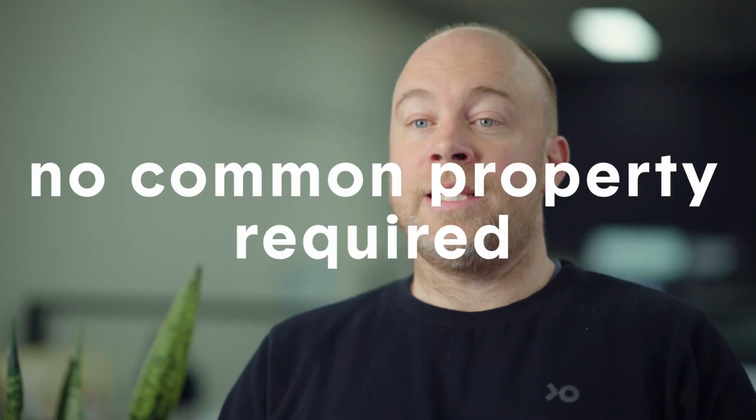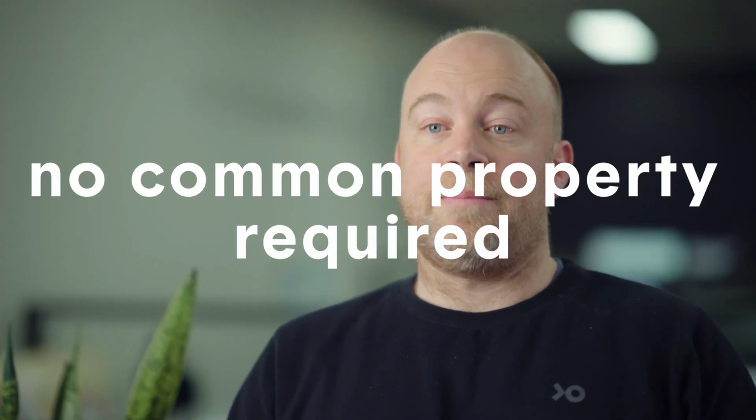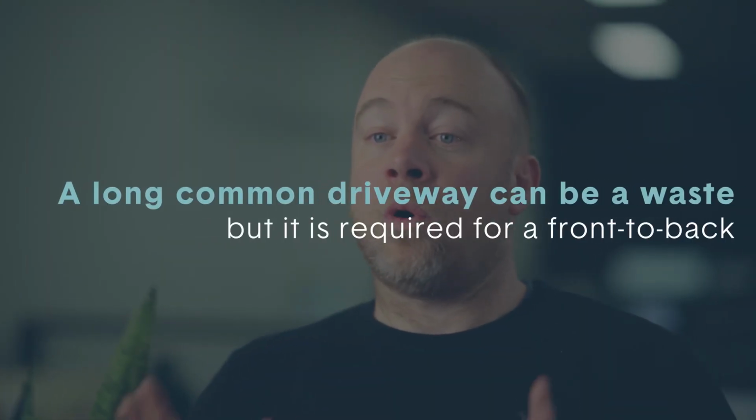Before I break down what makes a good corner development site, let's look at fundamentally why corner sites in general are good. Firstly, there is no common property required, meaning you end up with more land on your titles rather than land being chewed up as common property. Driveways don't count towards your garden open space. So having a long common driveway, which is required when doing a front to back layout, can be a waste. Also, with corners, there is no body corporate required. And in most cases, the properties will have their own street frontage.